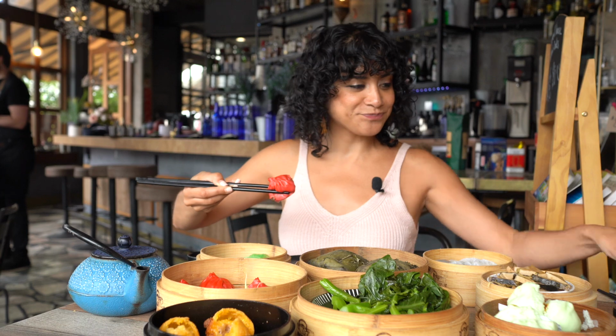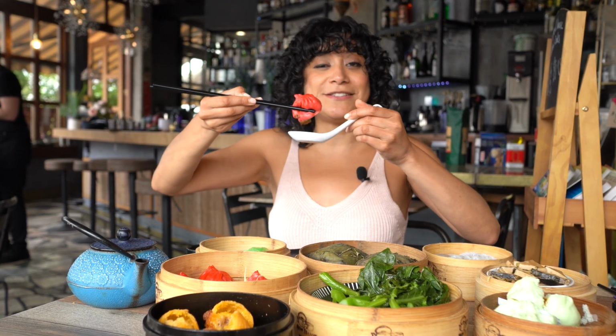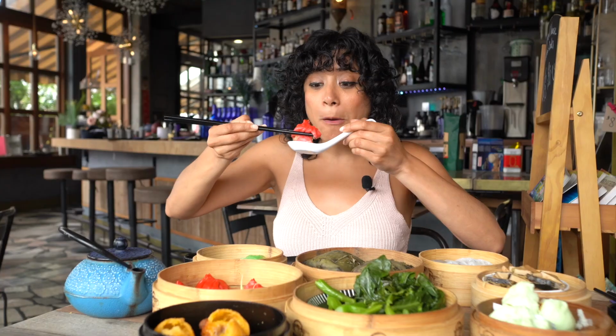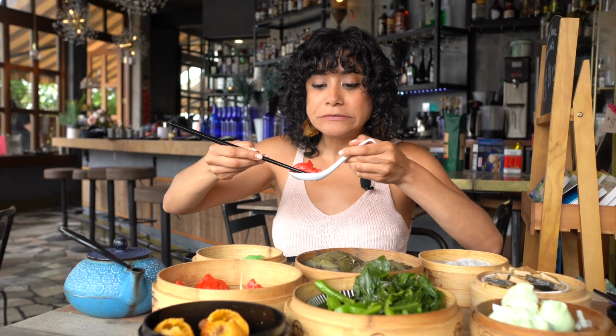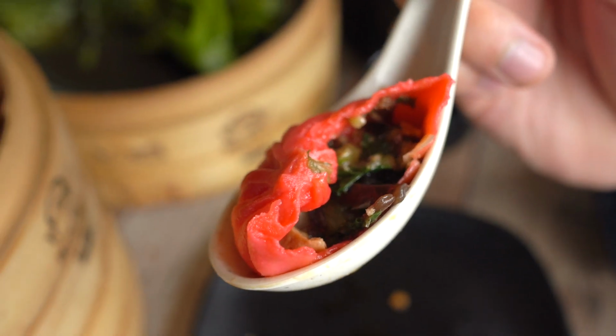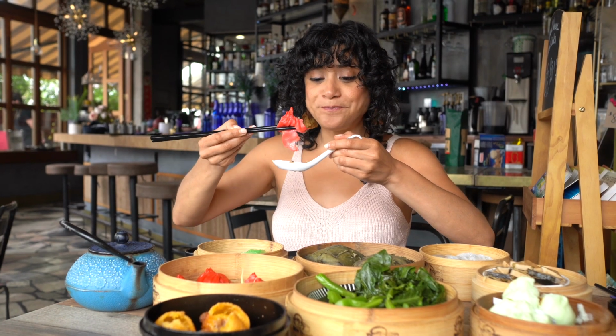Let's see if I can. I'm gonna bite into it, see if some soup comes out. It is actually soupy inside. It's really nice. Flavor is really good.